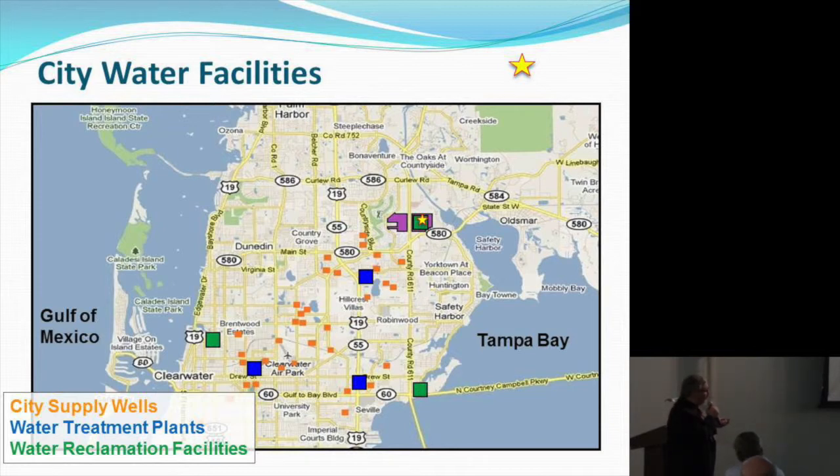One of the other major benefits from this facility is it's going to allow us to take 3.7 million gallons a day of highly purified water from the wastewater treatment plant and make essentially drinking water out of it, and no longer have the discharge from that facility to Old Tampa Bay, which is a real major benefit for us because, like everyone else in this room, TMDLs are changing, and our wastewater systems are getting squeezed because of the treatment requirements.